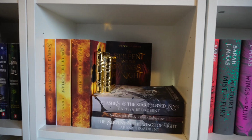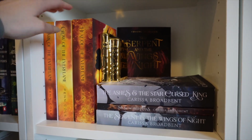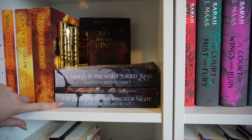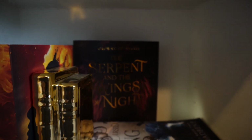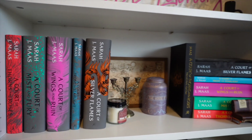Just a romantasy shelf. I read this series very recently and it's probably gonna be like top 3 series of all time for me. So I love it. I can't wait for book 4. Serpent in the Wings of Night. I also got the special edition of Serpent in the Wings of Night from the Bookish box. So pretty back there.